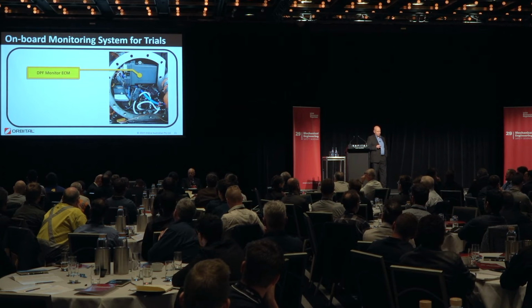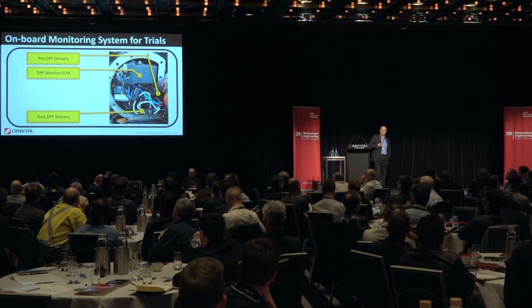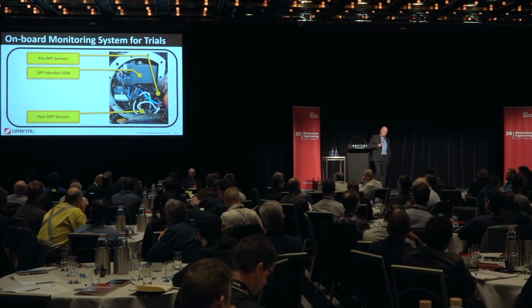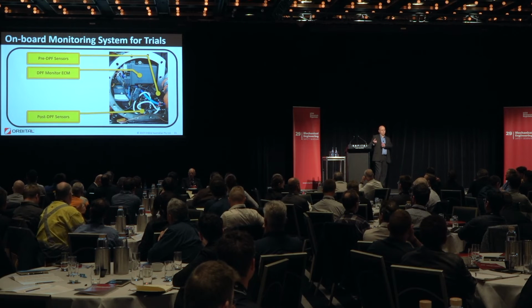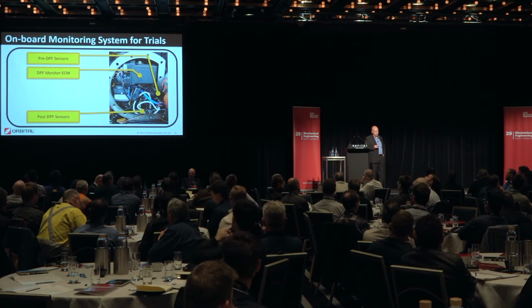In terms of the electronics monitoring, we used an electronic controller to record the data. That communicated with simple sensors such as pre-sensors for measuring temperature, pre-sensors for measuring pressure, so the pressure before the DPF, and post-sensors for measuring temperature and pressure. And the key parameters there are exhaust temps in, exhaust temp out, and the pressure across that DPF. So we're looking for changes over nominal conditions.